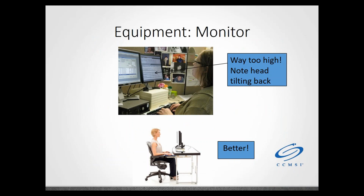If you note in this picture on the top, the monitor is way too high. You see she's having to tilt her head back to view it. The picture on the bottom is our preferred posture, again, with the chin level to view the monitor.